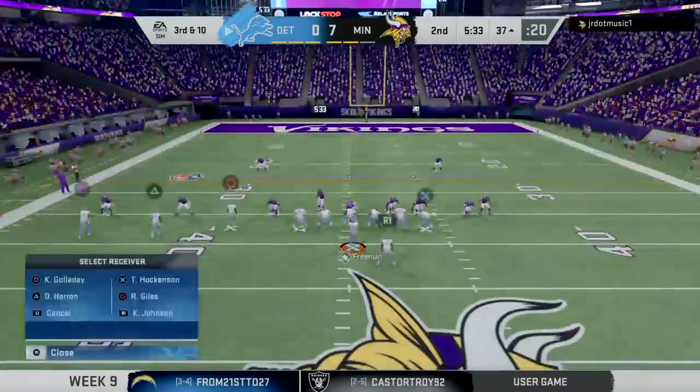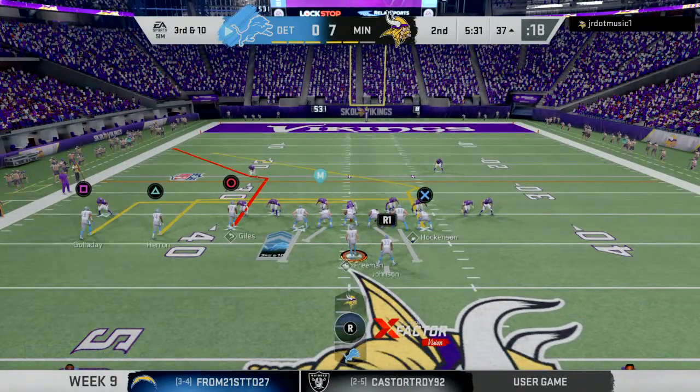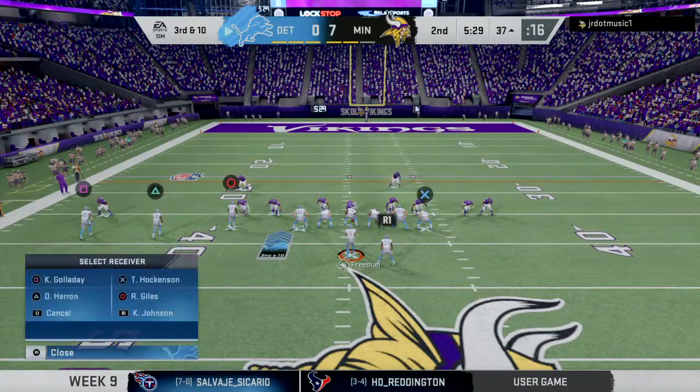The Lions on 3rd down. They've been okay, 2 for 3 thus far. This is 3rd and 10.